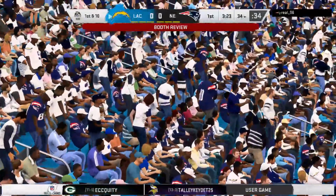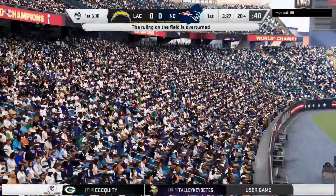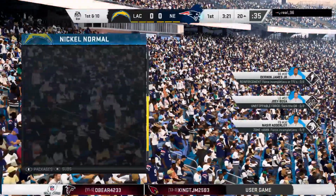So they need to determine if that knee was down before the ball was coughed up. And they also wanted to make sure that the ball was possessed as they were going through it, that the ball wasn't working its way free before the knee hit the ground.